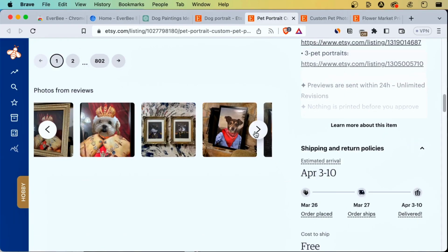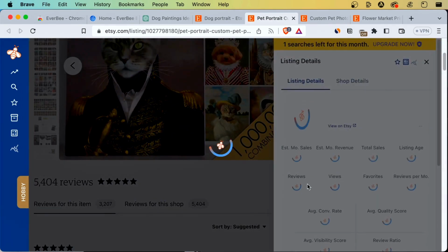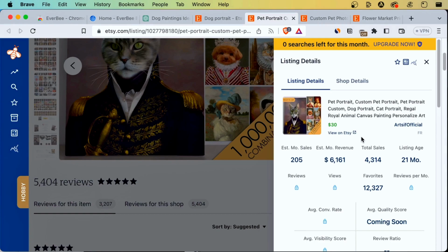After some scrolling, I found this. This painter turns dogs into characters, specifically the royal ones, and he does both for cats and dogs. And looking at the monthly revenue, it's way below the target, so it has a lot of potential. You probably know this product from before. However, we are not here to copy paste. We are just here for the niche, and now we need to innovate from the idea that we got.